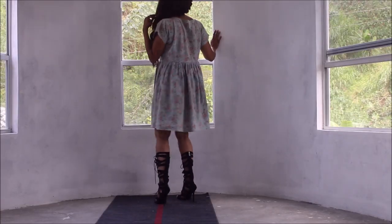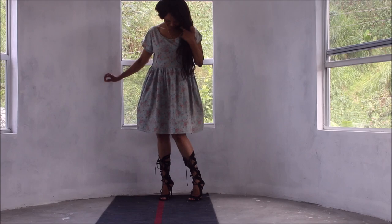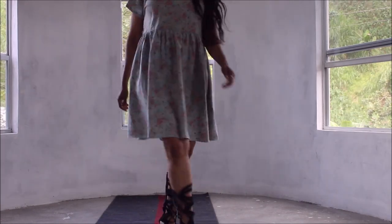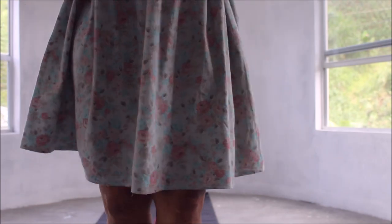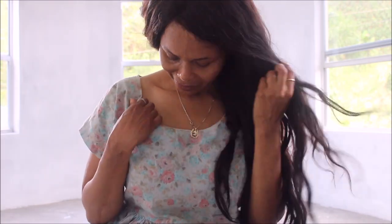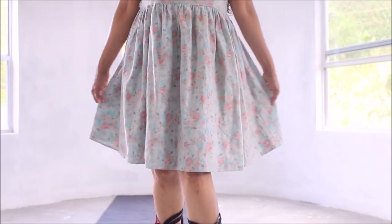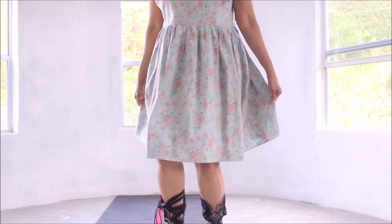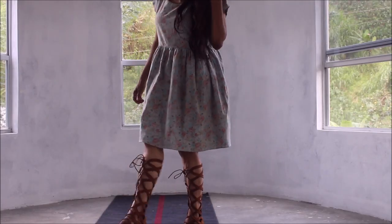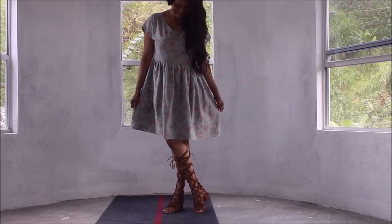And it fits beautifully. It hides a multitude of sins. I love the style, I love the fit, and I love the fabric, guys. It's 100% cotton. Look at the neckline. It has a gorgeous square neckline that's so flattering. I was so happy to find this piece. It's really gorgeous. It's so trending right now, and, you know, I don't care whether it was trending or not. I saw it, I love it, and I fell for it.